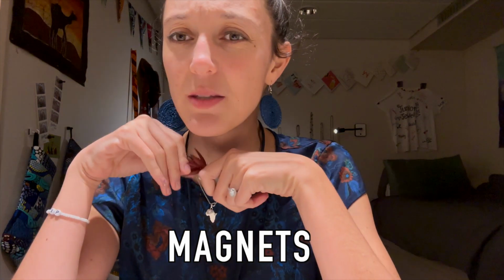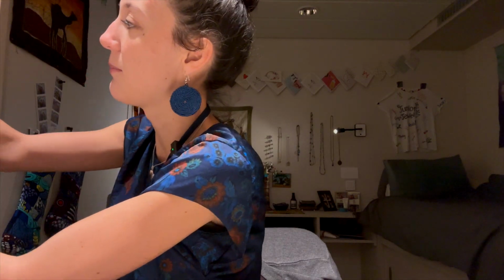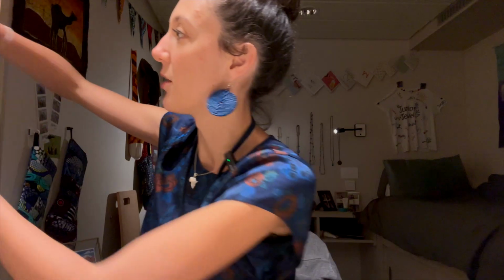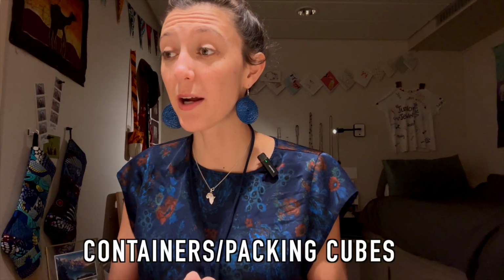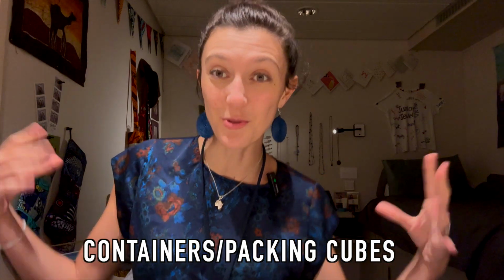Magnets. Maybe I've mentioned this before, but all of our walls are magnetic. My friend Emily Larson, shout out to Emily Larson, she got me these really cute magnets that look like plants. I also, for example, have this basket that I made. I just put a little magnet in it and I'm able to put it on the wall. When I'm standing by the mirror, I have my makeup here, and it's really easy to get ready in the morning.